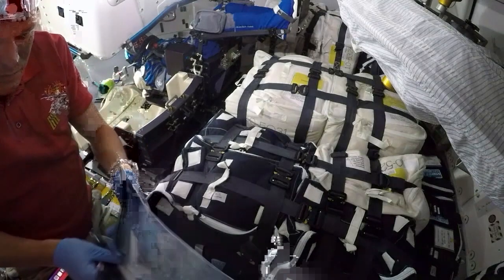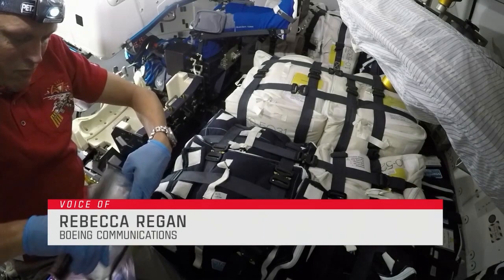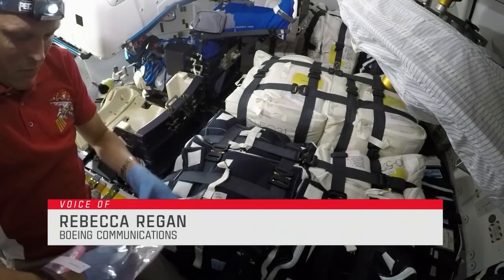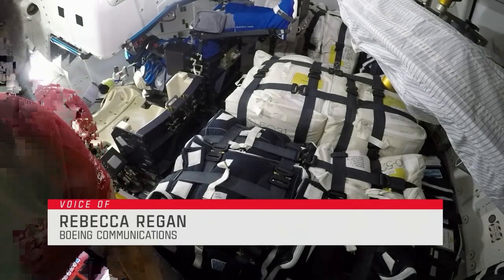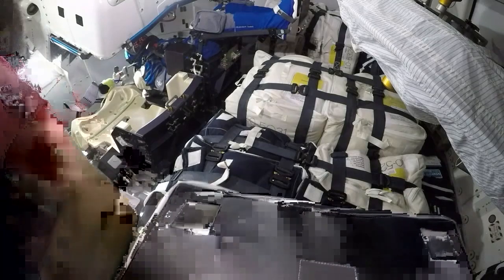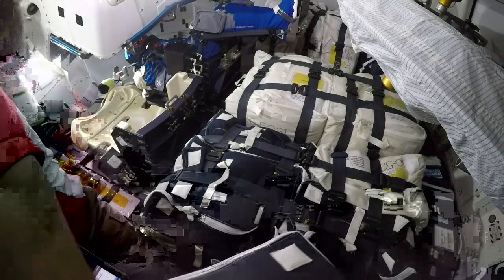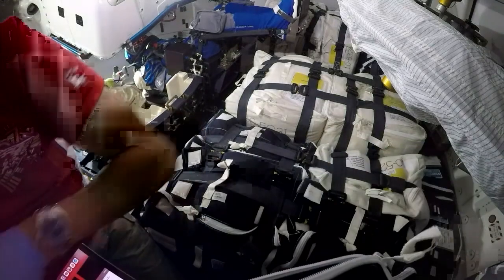So you can see behind the crew working there, we mentioned the Starliner seats, and those tan parts of the Starliner seats are actually 3D printed inserts. Every Starliner astronaut who flies will get their own 3D printed insert so that it is perfectly fit for their body, providing them a really comfortable ride to space.